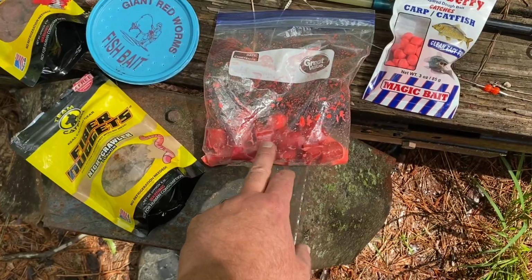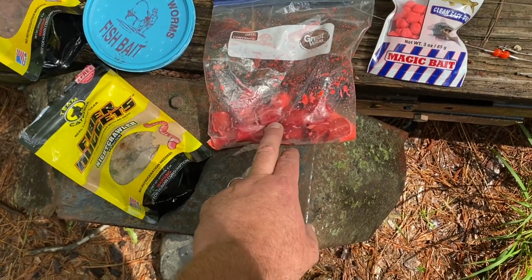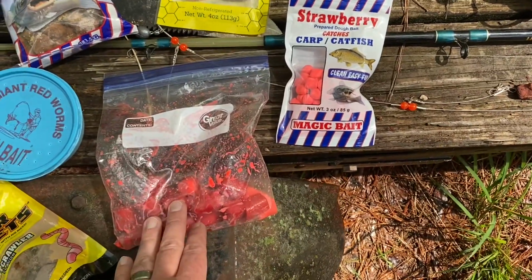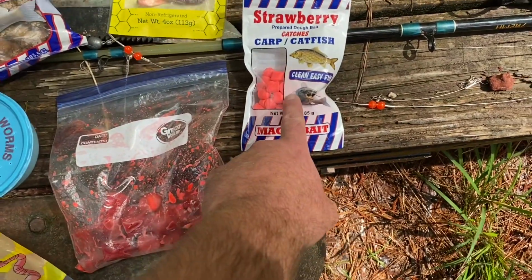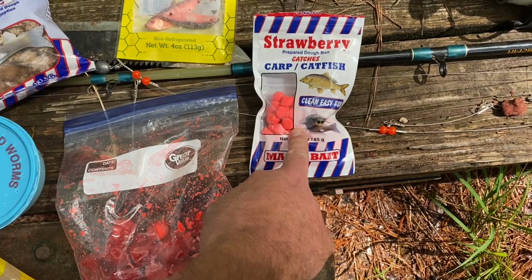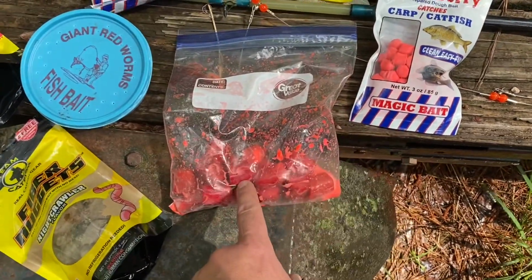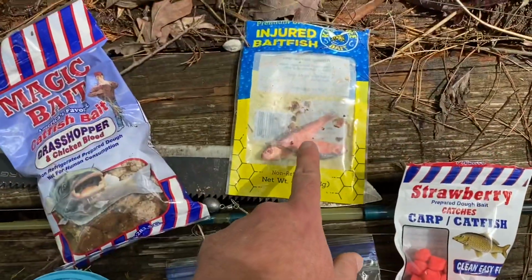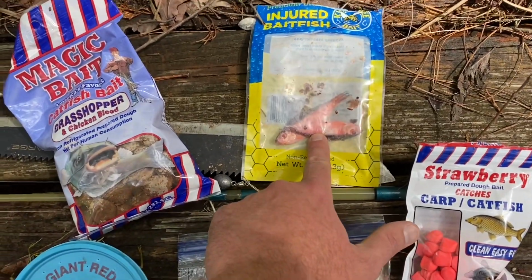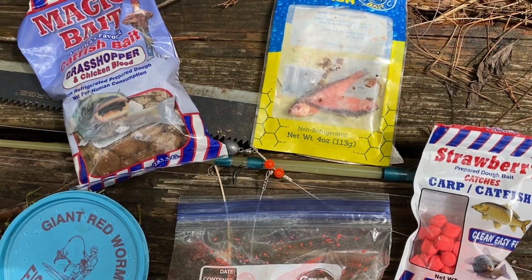Right here we got the hot dogs that have been soaked overnight in red Kool-Aid, which I also added some of these in with it and mixed it together to help with the flavor. And I'm going to be tipping some of the baits with this right here to help with the sweetness. Since I've already soaked it in here, I'm not going to be doubling it up on this. So I haven't ever had any luck in these ponds with these shad, but we're going to cut them up and see what we can do with those.